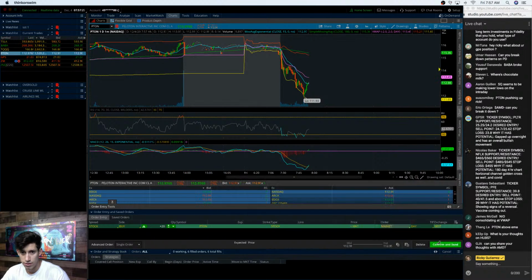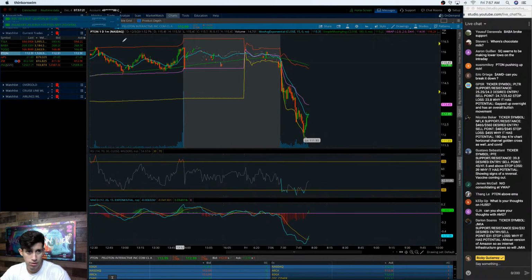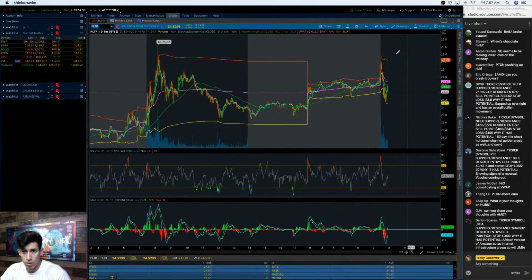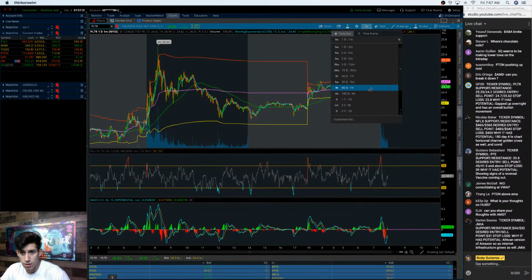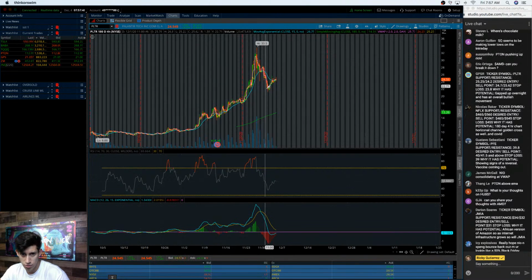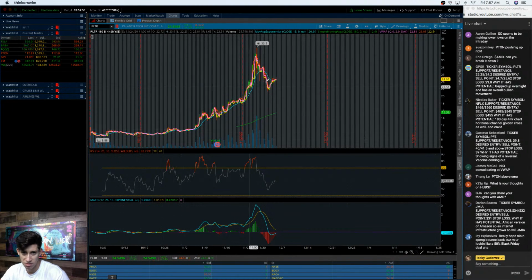PLTR, nice. Alright, PLTR. If I'm not mistaken, this is the one that recently broke above the EMA line. Yeah, so pulled up, right? 180-day highs, sold off. Looks like it's had some pretty nice momentum. Pulled back, broke above the EMA line yesterday.